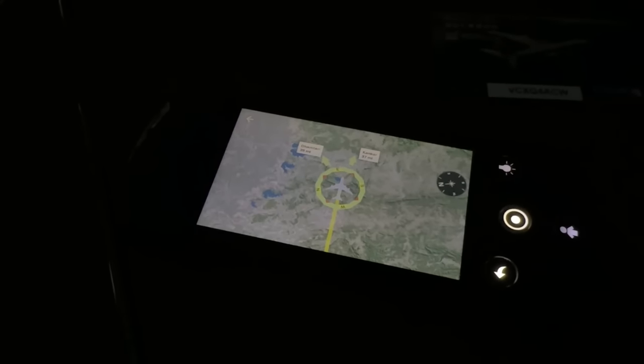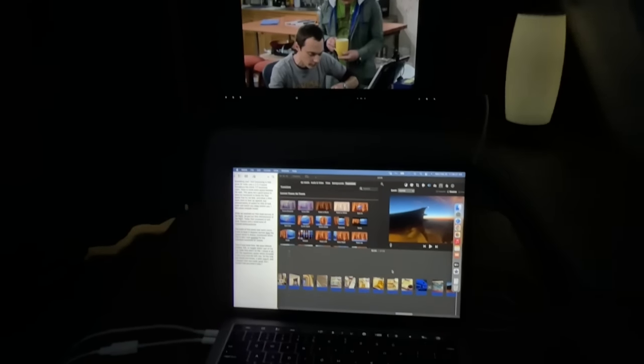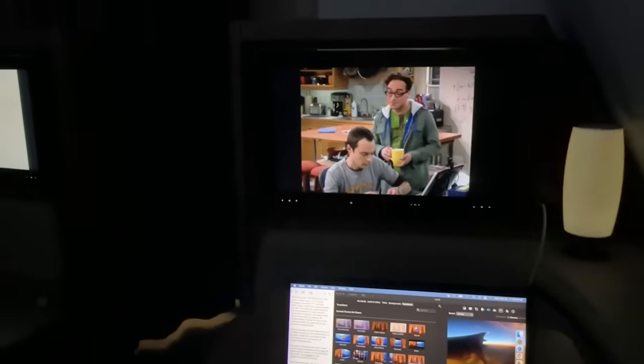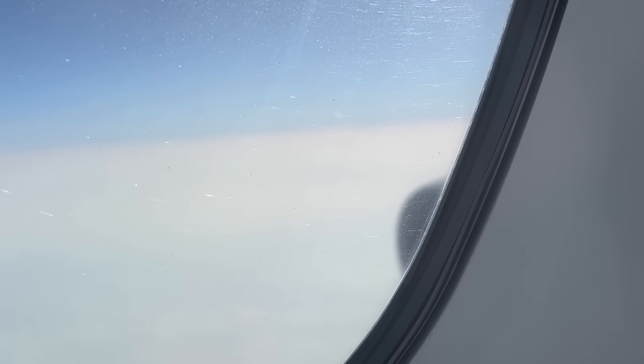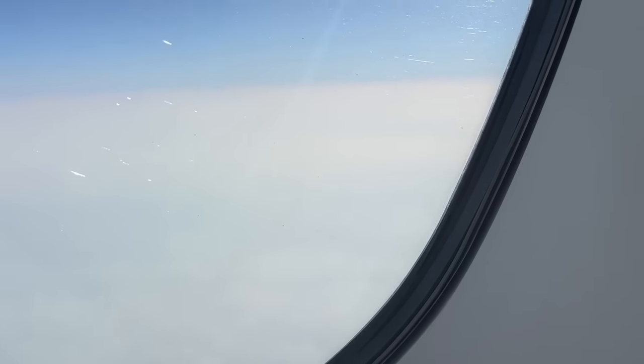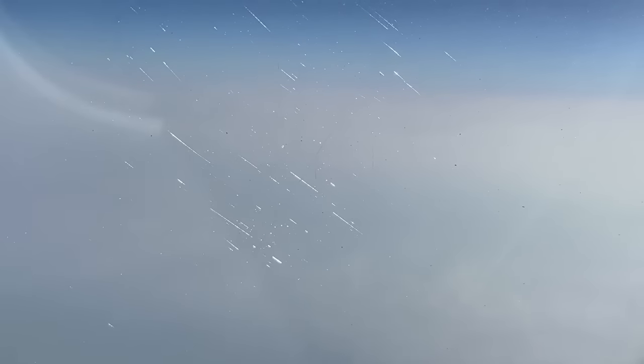Up next, it wouldn't be the 21st century unless you used as many screens as possible. So while I had the map going on my remote set out next to me, I was also working on a video directly in front of me, while even further in front of me was my in-flight entertainment screen, and across the aisle from me, for some extra bonus points, was the in-flight camera. The camera was nice to have because obviously, as you can see here, I couldn't really see much out the window. It was pretty hazy, and unfortunately, I couldn't see the giant wing and engines of the A380.